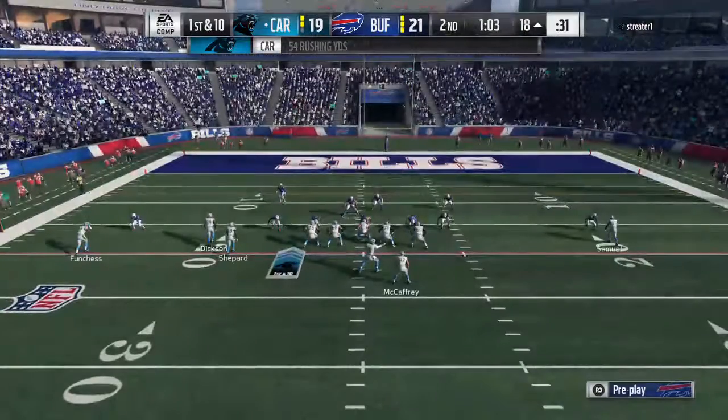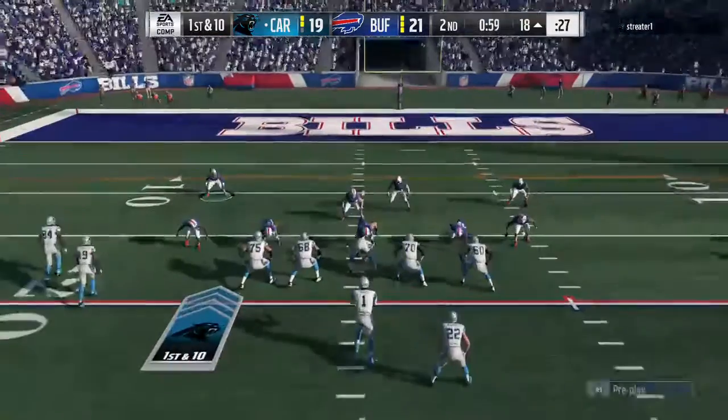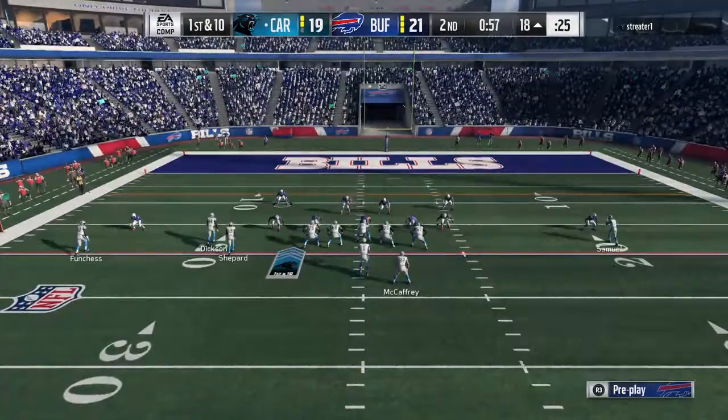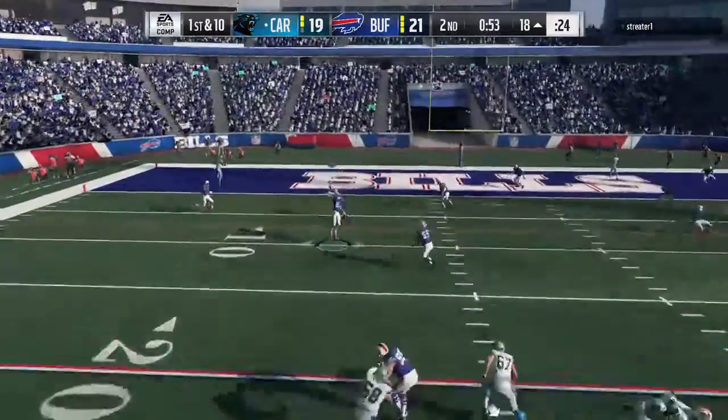So it's pretty simple, partner. You pick up a turnover, set you up in excellent field position. The last thing you want to do is go 3 and out in this spot. Yeah, they would have had to settle for a field goal attempt, but now they keep those touchdown hopes alive.